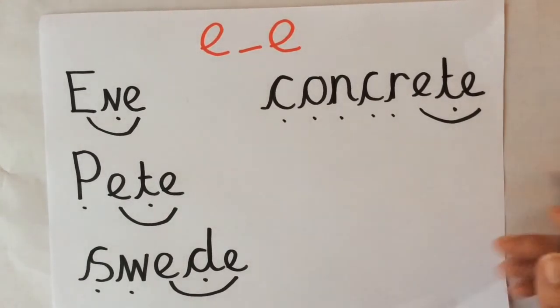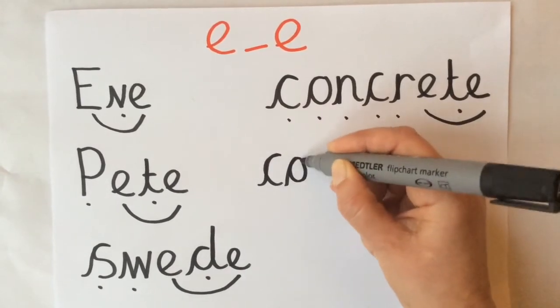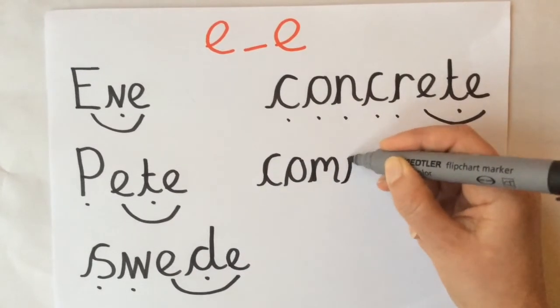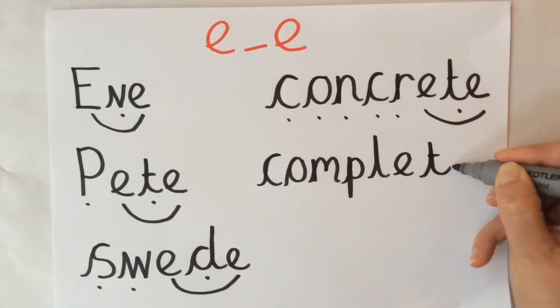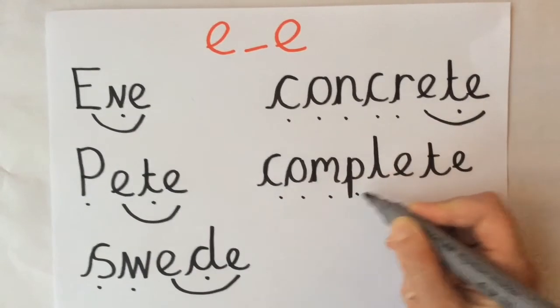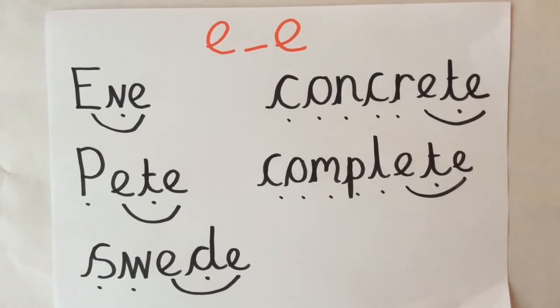Let's see how you did. C-O-M-P-L-E-T-E. Complete. They're quite tricky, the E words. I wonder how you got on. Remember, you can email us at year one and let us know how you got on. If you wanted an extra challenge there, you don't have to do this, but if you did want an extra challenge, you could try putting some of those words in a sentence, writing them in a sentence.